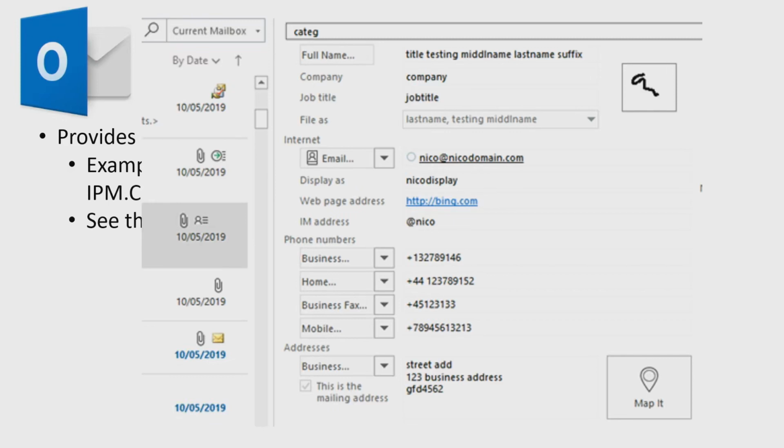For example, this contact form is interesting in a way. You can see there is a picture on the top right corner. Emails can embed pictures, that's fine. But this one is particular. This one is actually using the GDI stack. Outlook, usually when it parses pictures, uses its own stack, the MSO stack. But with this one, if you find an issue with the GDI stack, then you'll be able to abuse it directly in the preview pane.